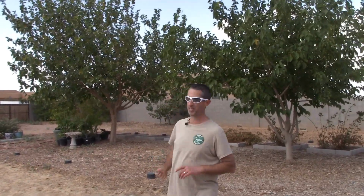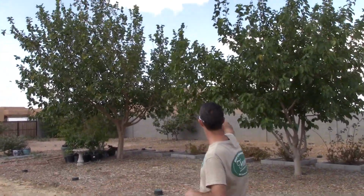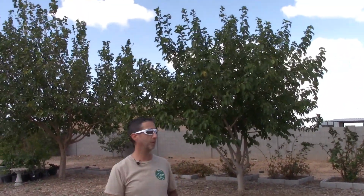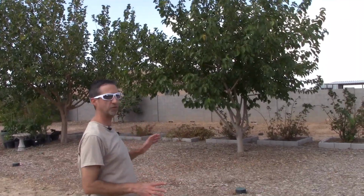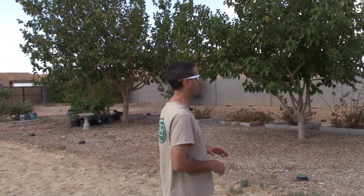Behind me, you're going to see really our most impressive looking trees. These are our two mulberry trees. So we've got our white Pakistan mulberry there, which I don't think is a Pakistan mulberry, but either way, white mulberry there and a black mulberry here. The black mulberry is about a year younger than the white mulberry, but beautiful, beautiful shade trees. They give an amazing amount of fruit production, really just beautiful trees.